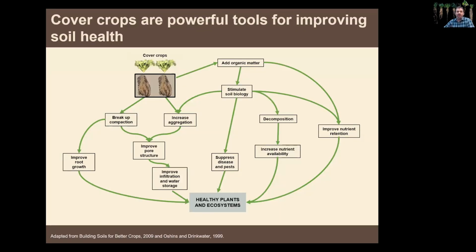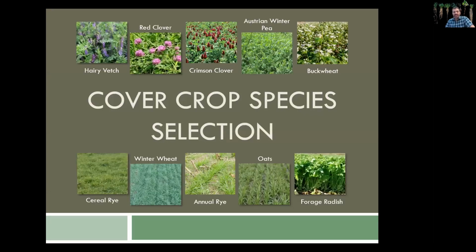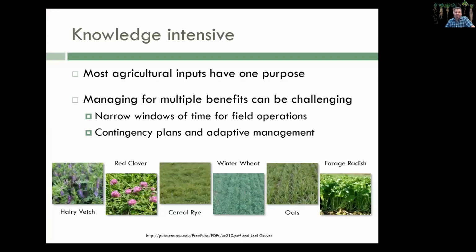And so this presentation is really about cover crops, and they are very powerful tools for influencing physical properties in the soil, and biological, and also important nutrient benefits. And this is an important segue until we get into the main part of the presentation: cover crop species selection, there's so many species to choose from. And unlike agricultural inputs, like fertilizer that has one purpose, these cover crops are all multifunctional. Each one has benefits and drawbacks.